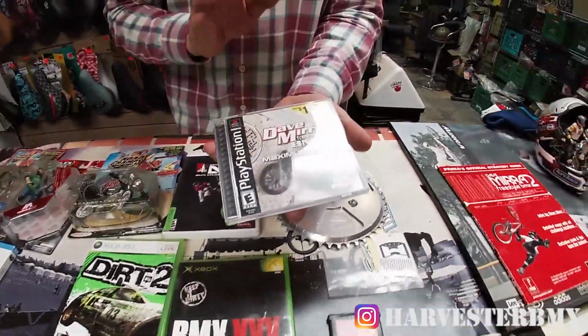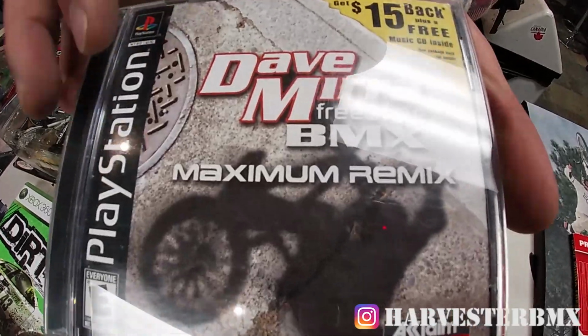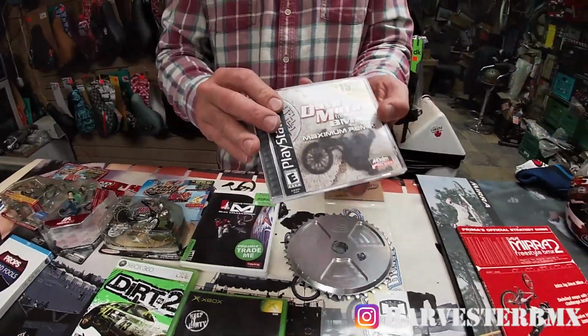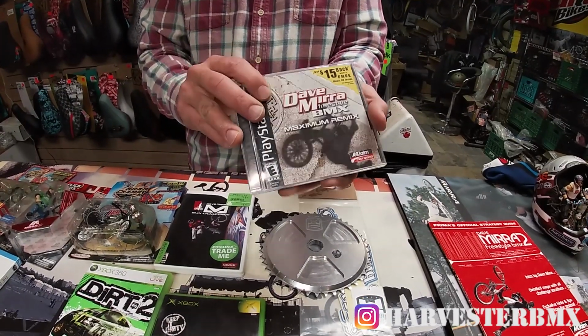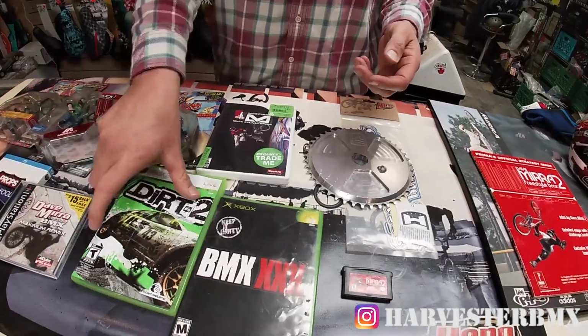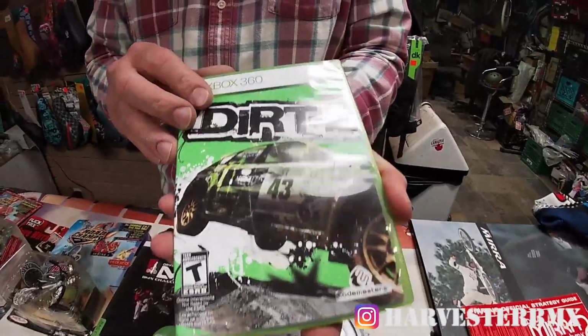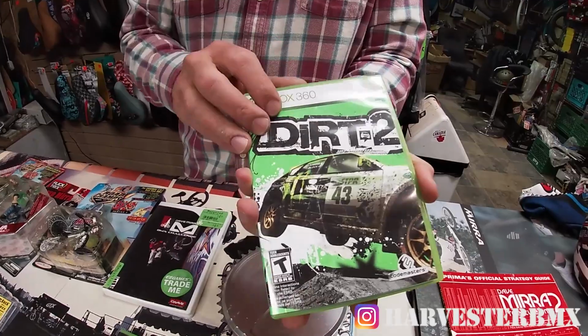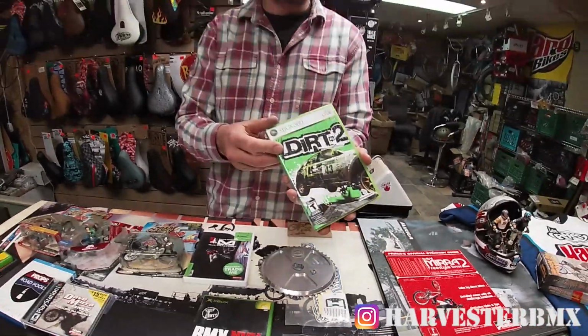This is the original Dave Mirra Freestyle BMX. This is the remix version, which is kind of the expansion pack. This just had a couple more levels and a couple more songs in it compared to the original. This is Dirt 2. It's a rally game. Not really anything to spend too much time on, but Dave Mirra was in this game, which is pretty cool, when he was a rally driver.